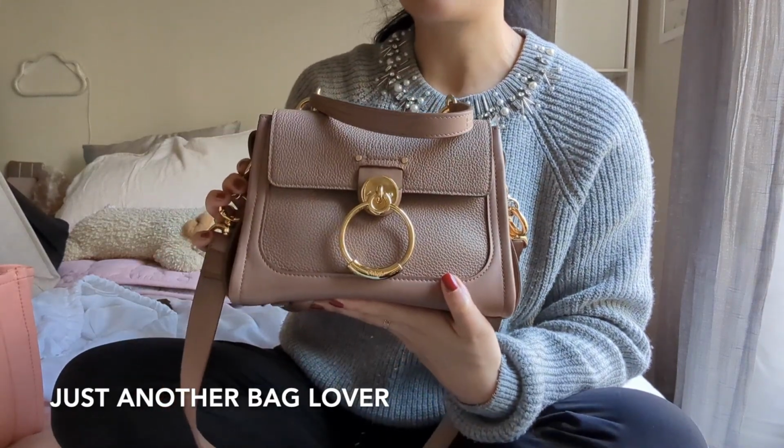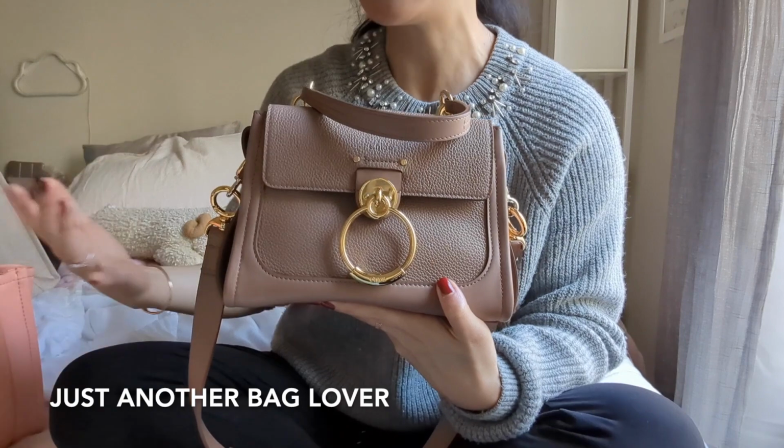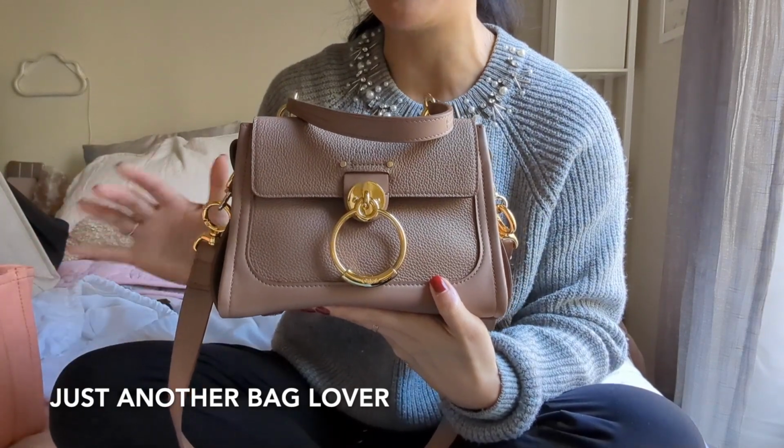So I do think this is a bag that I will think about selling. It's hard because I still really, really like the bag, but I'm not using her that much, so I don't know if I can justify keeping her in my collection.